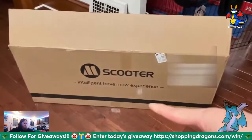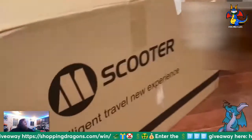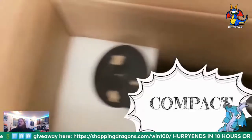So when you receive the product, it comes in a box like this. So this is a shipping box. I was super surprised because I thought there would be an inner box inside. But look at this, inside is the product. This is the scooter. As you can see, it is very compact.